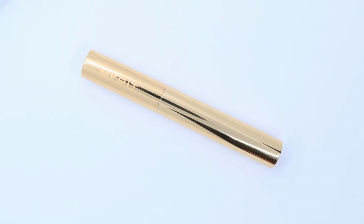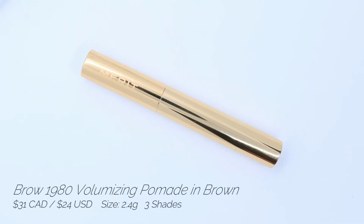And the last product that I'm going to talk about is the Brow 1980 Volumizing Pomade in Brown. This retails for $31 Canadian or $24 US. The product size is 2.4 grams. It was really confusing trying to figure out comparisons.